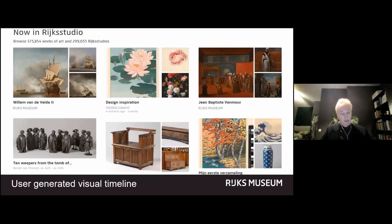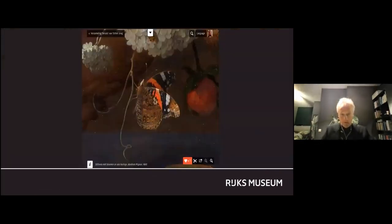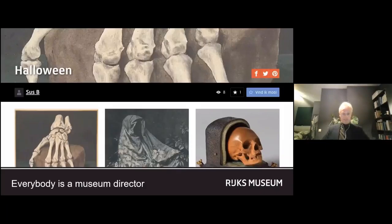We want to say that what we say about our collection has the same value as what other people say. So that's really the idea behind Rijksstudio. You can download your favorite images, see beautiful details, and zoom in very deeply, and people really like to play with this. So we think everybody is a museum director.